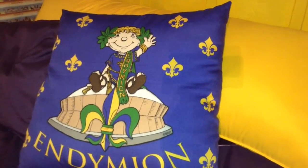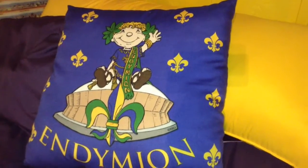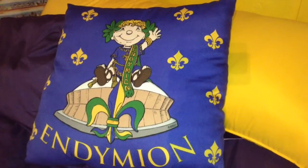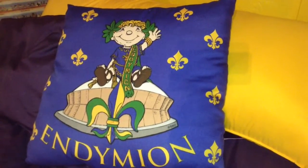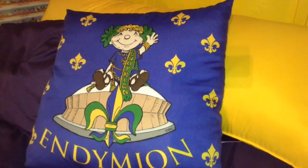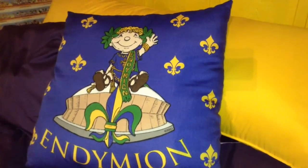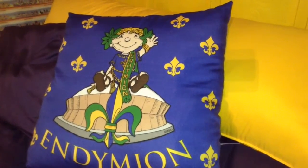I'm going to bring you a tour of my Mardi Gras room. This is my man cave. Legos are slowly trying to take over, but I'm going to show you my Mardi Gras room because we're getting ready for Mardi Gras, and pretty soon this room is going to be full of beads and stuffed animals and whatnot that I'm going to be throwing in the parade. So figured while it was clean and straightened up, I'd give you a tour of it.